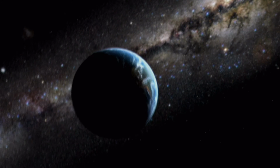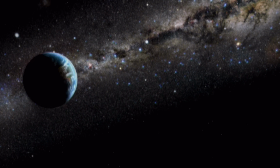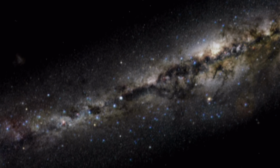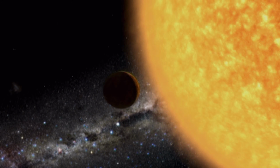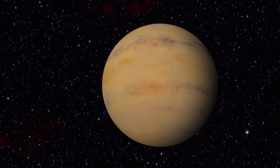Venus resembles its twin Earth in many ways. Similar in size and composition, they were probably formed from the same cloud of gas over 4 billion years ago. But unlike Earth, 85% of its surface is made up of extinct volcanoes and solidified lava.